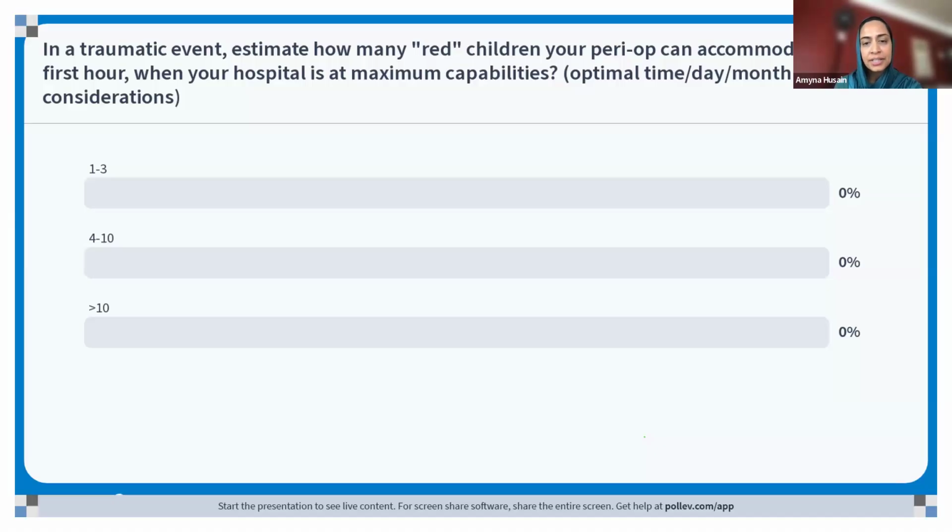Oh, is it not showing? Let me do that again. Is it showing now? Yes, it popped up for me. Okay.